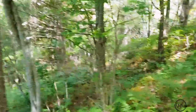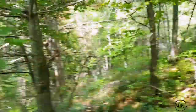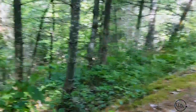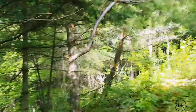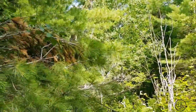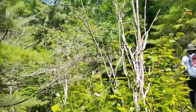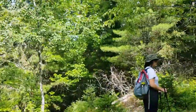Because these black flies, man, they're not very nice. I mean, they take chunks off of you. Wow, the trail is so nicely done. Beautiful. Oh my God, I wish my grandkids were here too. They'd be able to do this trail, Erica. For sure they can climb this.